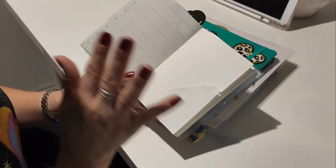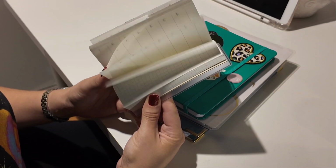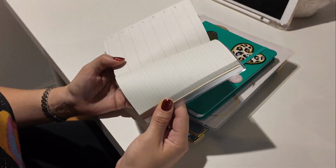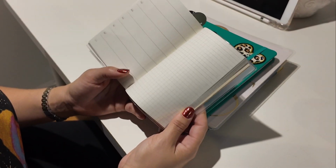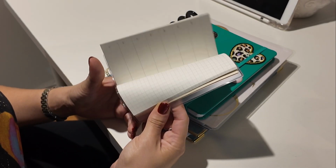And I loved that it was just that straightforward. That's what I really liked, what I've seen as far as the Hobonichi went, as far as the weeks go. And that's what I was getting the inspiration from when I picked this up.